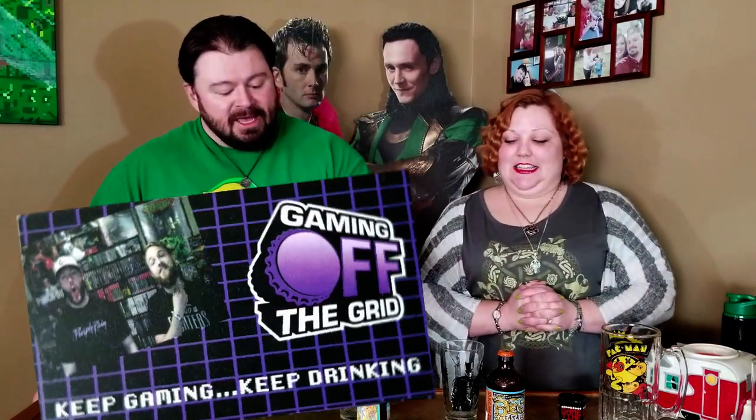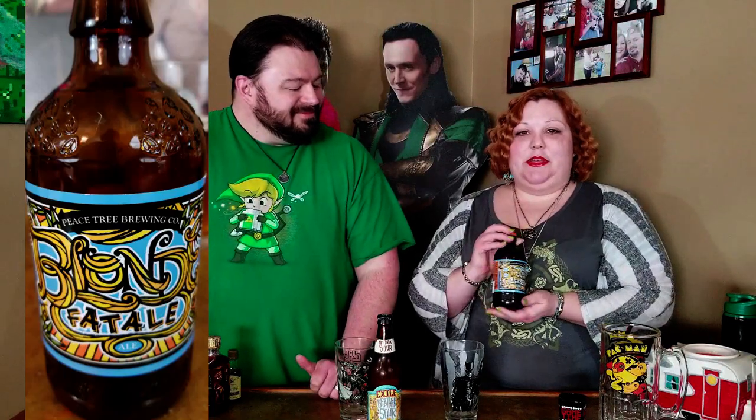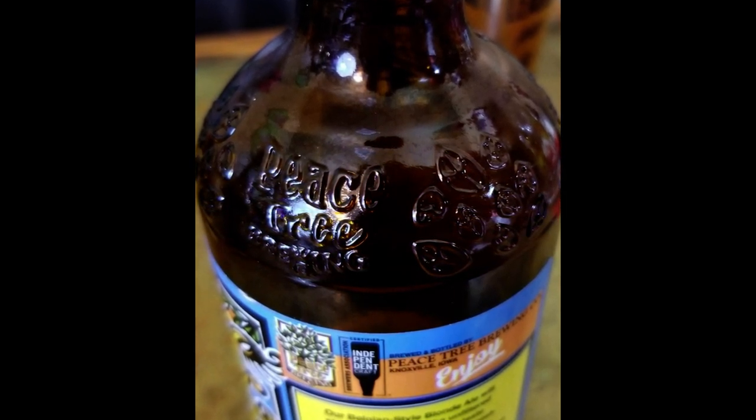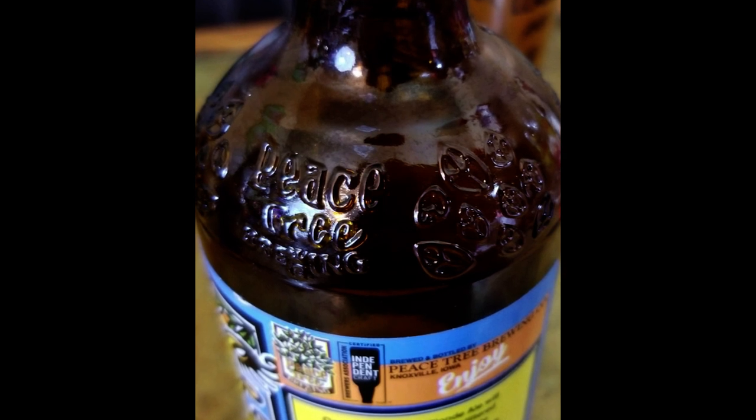Anyway, so the last brews that our buddies over at Gaming Off the Grid sent to us, I have another Exile, and this is the Beatnik Sour, while you picked... I picked the Blonde Fatale, because I may not be a blonde fatale, but I am a red femme fatale, and it's short, like me. I kind of figured that's why you were going to go for that. It's just a cute little short, squatty bottle. I do like this, and the bottle itself has some engraving. Yeah, there's like leaves on it, and it says Peace Tree Brewing. It's really cute. Would you care to do the honors and read about it?